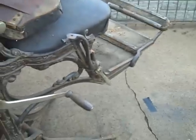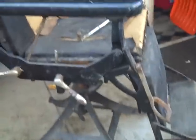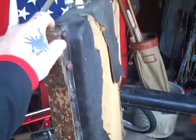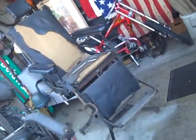Great little chair, huh? All right, now here's the big one right here, the Big Daddy. Half wood, missing a peg right up here. She sits on an iron base, huge. Try to back up more to get a shot of it. Right there. Keying in on it.